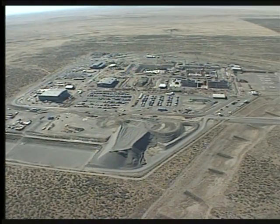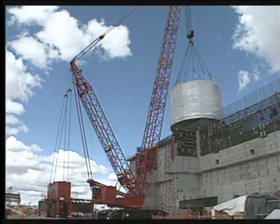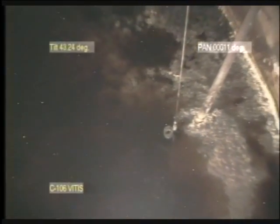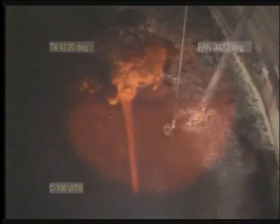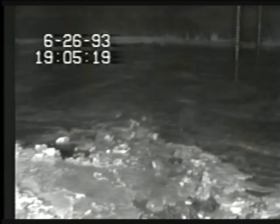Unfortunately, a number of technical challenges and other problems will delay completion of the vitrification facilities by about a decade, to around 2019. That delay will result in waste staying in the tanks much longer than planned, increasing the risk of further leaks. Vitrification of high-level radioactive waste is being done elsewhere in the United States and in Europe, but it's never been done before on a scale as large as at Hanford, or with waste as chemically complex as Hanford's.